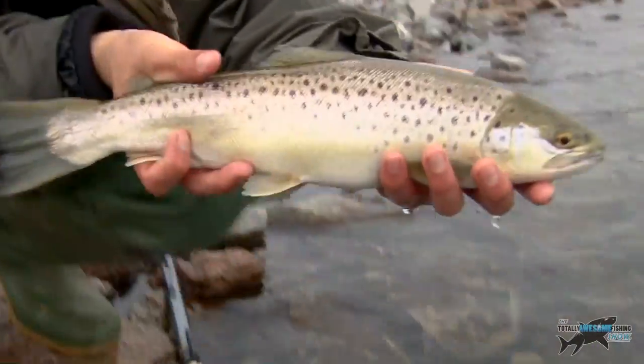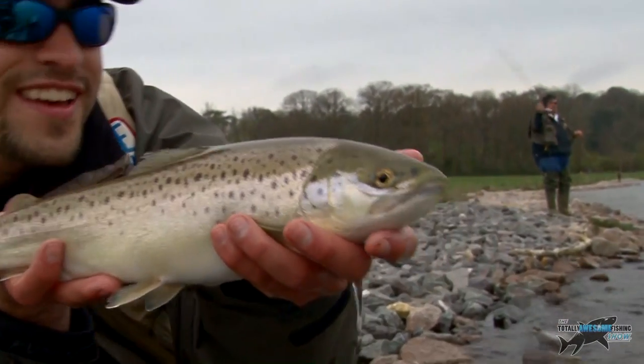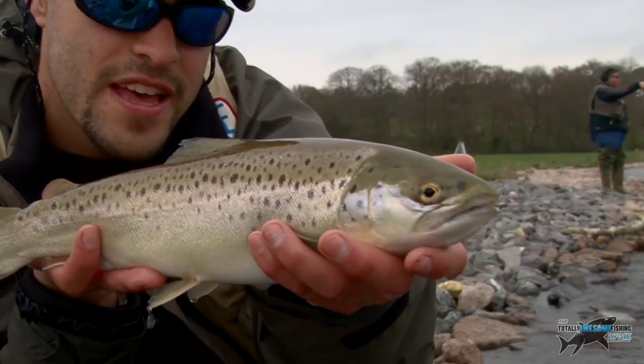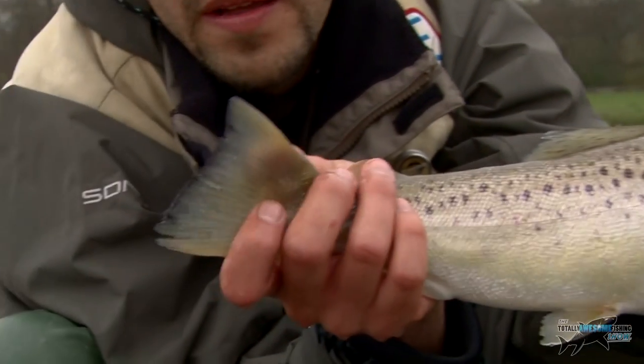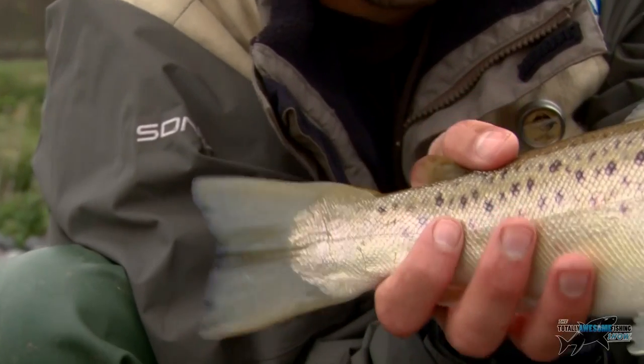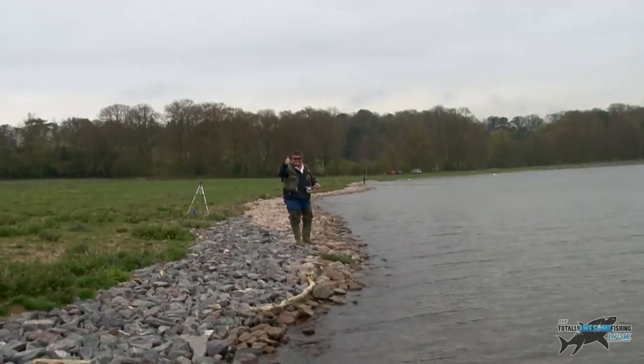They're like a baby salmon, aren't they? Beautiful. What a fish. And slim. Yeah. That's the other thing, slim, I noticed, a nice slim looking fish. Big old tail on them. Yeah, look at the tail, that's the difference where they get the power. Yeah, let's get this one back. Lovely clear water here as well at Rutland. And he's off, look at that. Whoa. Another fish.